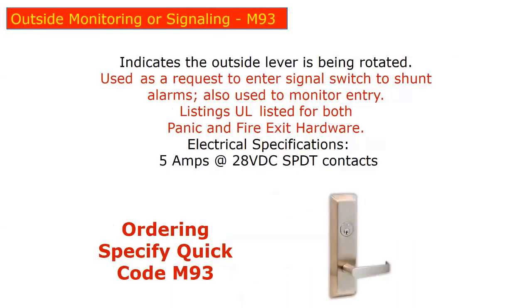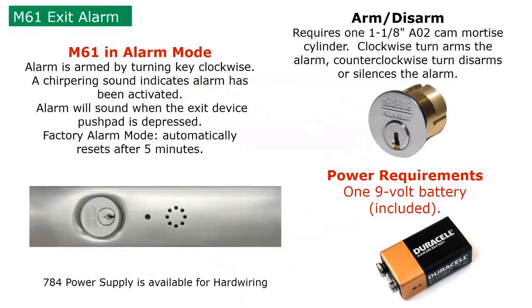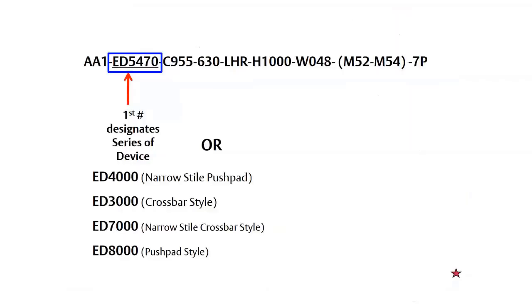If you'd like to monitor the outside lever handle, you can do that, and that's specified as an M93 quick code. So an M93 is going to monitor the outside lever handle so you know when someone is rotating the outside lever handle. Once again, this could be used to shunt an alarm to allow someone to gain access to the building without setting off the alarm. Corbin Russwin also offers an alarmed exit device. It's specified as an M61. This does operate on a 9-volt battery, but it can be hard powered, and this does require a 1 1/8 inch long cylinder. So let's take a look at how to price out the product.